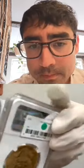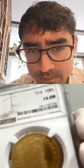Okay, we're expecting to get closer to the 20,000 range in that area. That makes sense. It's a really nice 61. As you can see, there's nothing that distracts from the design elements. A lot of luster on there. The stars are relatively sharp for being a 61.